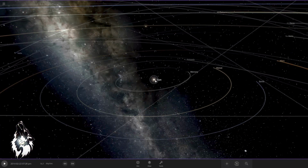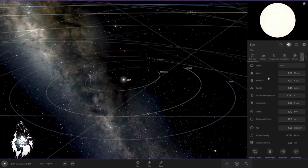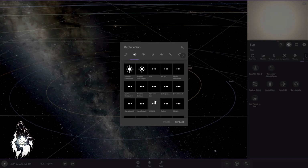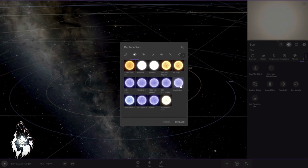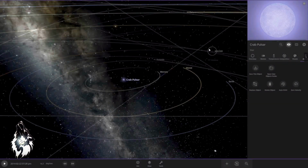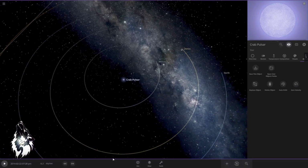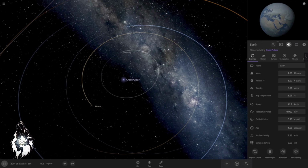What could actually happen if instead of the sun we had Krapelzar? Let's try to find out. Replace object, and let's find Krapelzar. Yep, replace. Now we are not going to go second per second because the reaction is going to be super slow. We are talking about now the entire solar system. Let's hit the play button and see. Let's keep an eye basically on the trails.